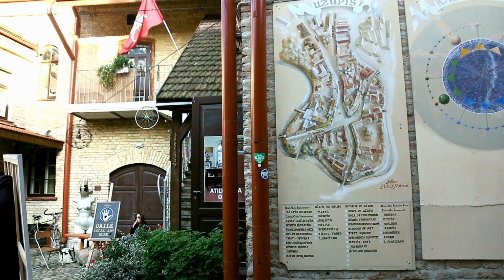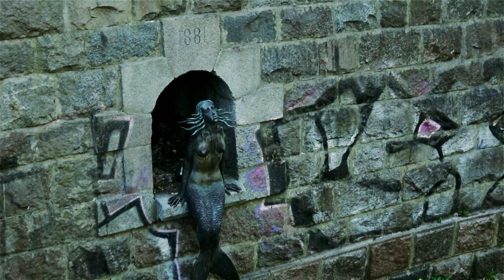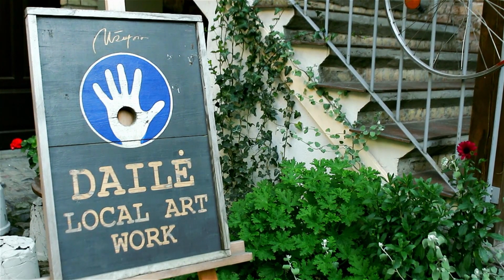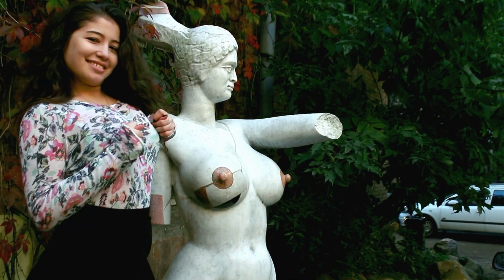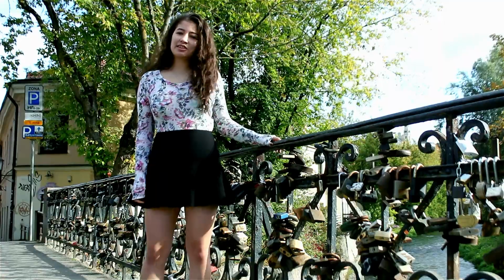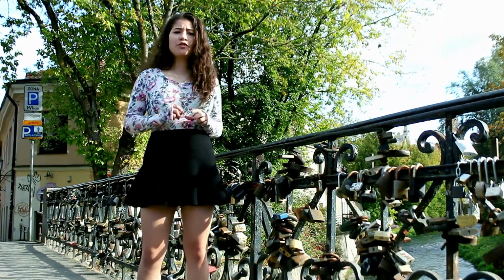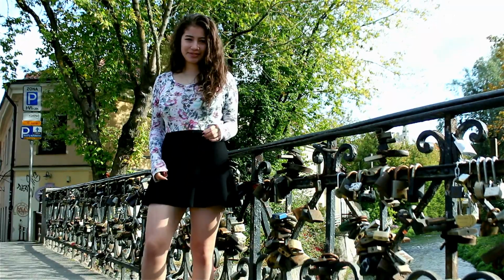Some notable pieces to go see are the angel, the hidden mermaid under the bridge, and all on display in the art workshop. You can even see some boobies in Uzupis. Although Uzupis is not technically a part of the city, it's still well worth a visit. Just don't forget to look under the bridge when you're coming back across the river to the city.